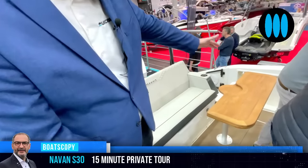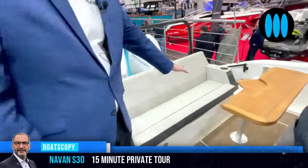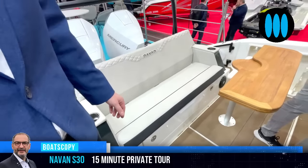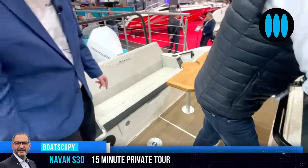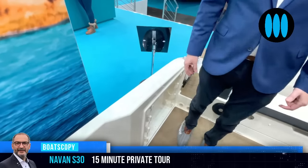So that will be a table that takes the full beam of the boat, that splits in the middle, and is stored below the aft seating here. So really, really practical, obviously. In a nice space here, really a nice space. And on the side, you have this nice transforming window space. Transforming, yes. That's a surprise and a really unique feature on this boat.